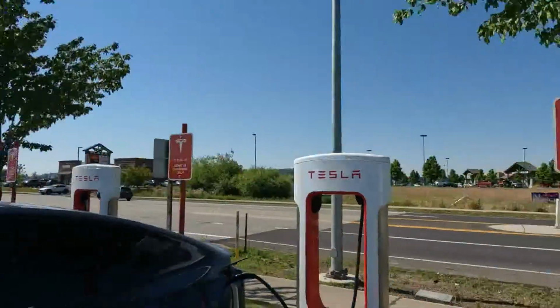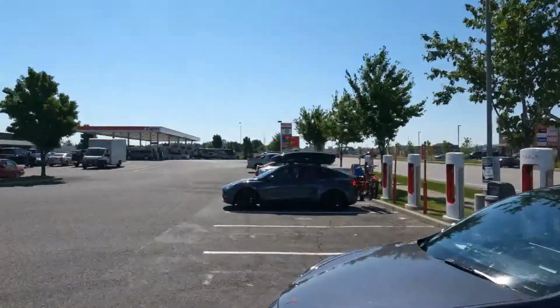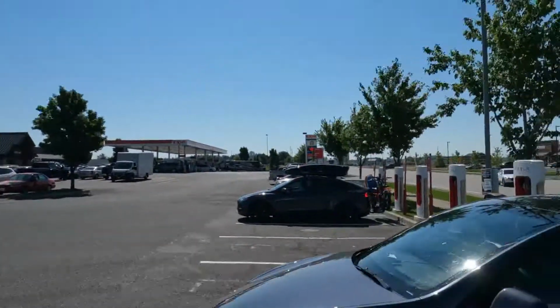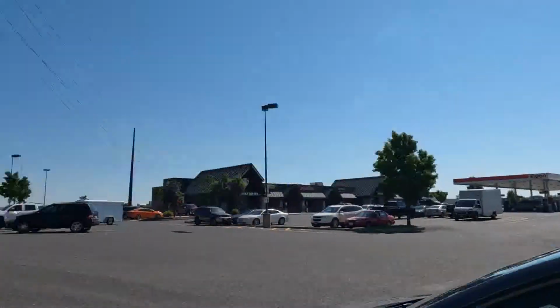Hey, we made it to Spokane, Washington with 12% state of charge. It is a 2, 4, 6, 8 stall V3 supercharger. Nobody here right now. Excellent stuff. We got a Starbucks, Subway, Iron Skillet, gas stations, lots of food options on the other side. So this is a great spot.